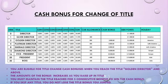Does that make sense to everybody? So you don't lose the title bonus that you jumped. You just have to hold it for 5 consecutive months. And that's that cash bonus. And that also gets paid out at the same time as your car allowance and all of your other incentives and bonuses. So any questions on the car allowance, the cash bonus, anything?